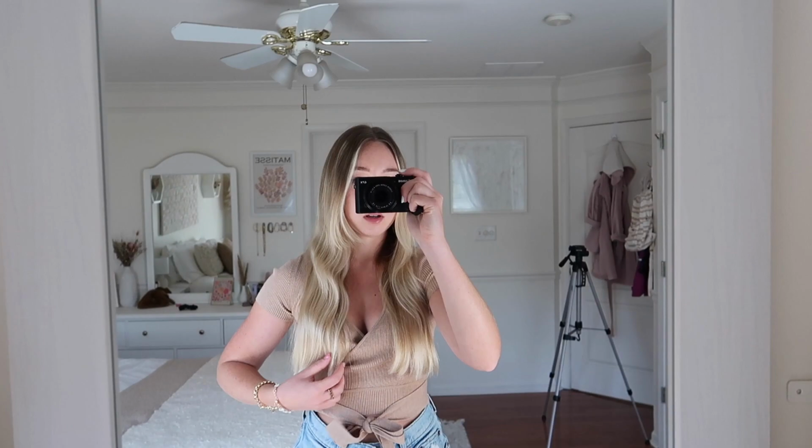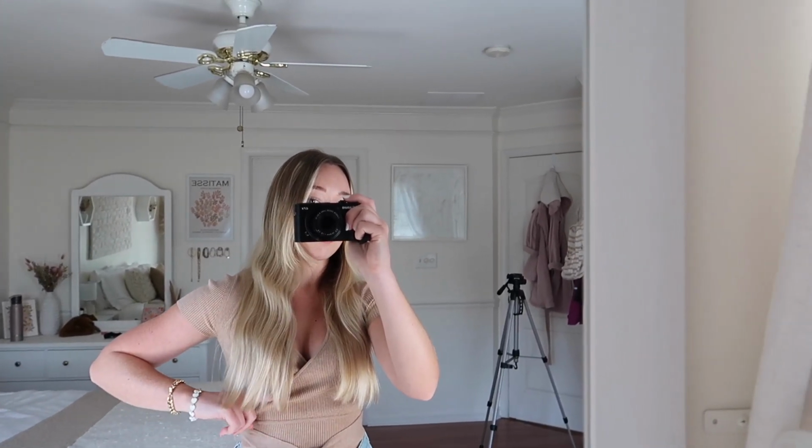So I'm thinking we're gonna do partial highlights, maybe a little balayage touch up, long curtain bangs, some angles here, and I'm thinking I will probably just cut off an inch or so from the bottom. Nothing crazy there. Just look at how long it is. It is past my boobs, which I usually like it that long, so I don't think I would cut too much off, maybe this much.